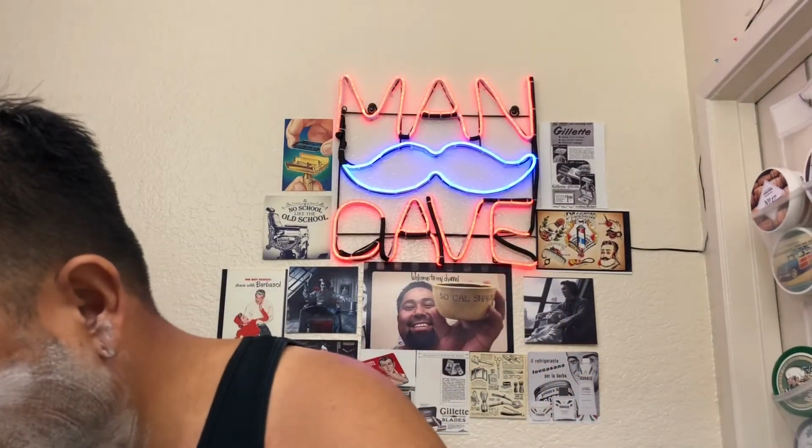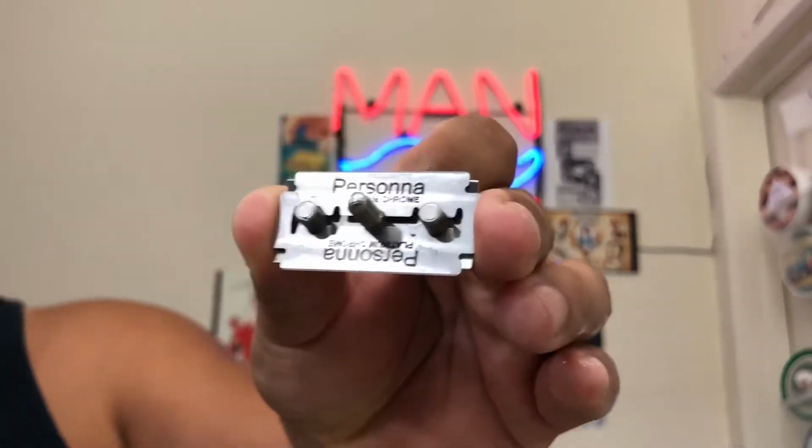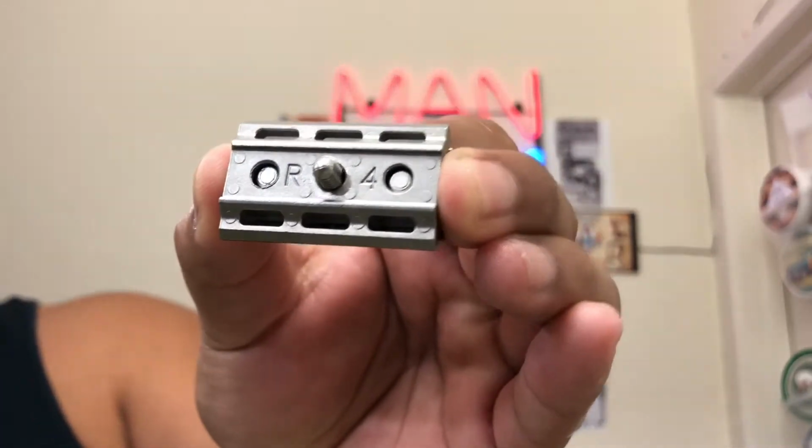Alright, I'm gonna go ahead and load my razor. I've never pushed these blades to their limit, so I don't know what I'm gonna get out of that blade. I think I already have 3 shaves on it. So we'll see. If it starts feeling funny, we'll pull it out and put another one in.